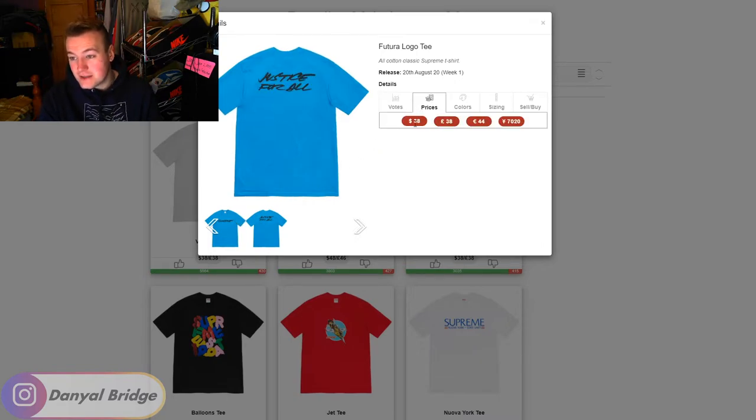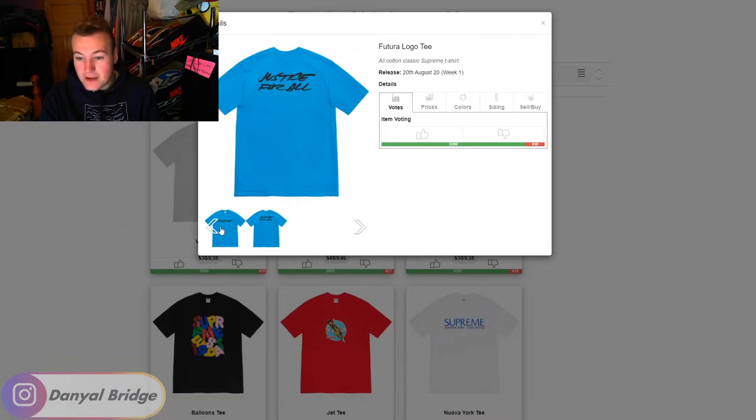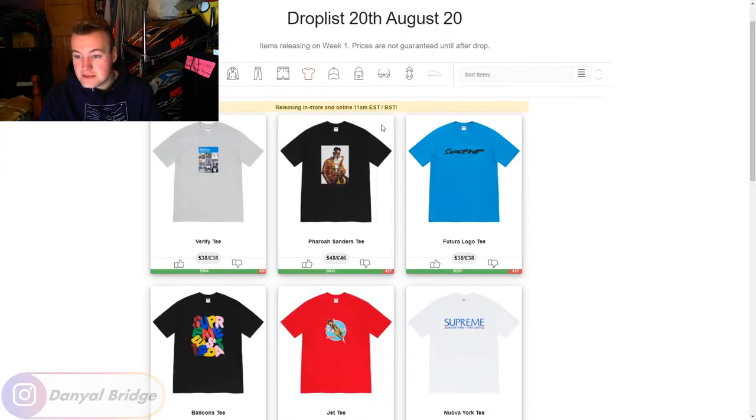This will come in heaps of different colors there. It'll be $38. I reckon it might be a little bit more than that. I just have a leading suspicion it will be, but you can pick that one up there if you're interested.